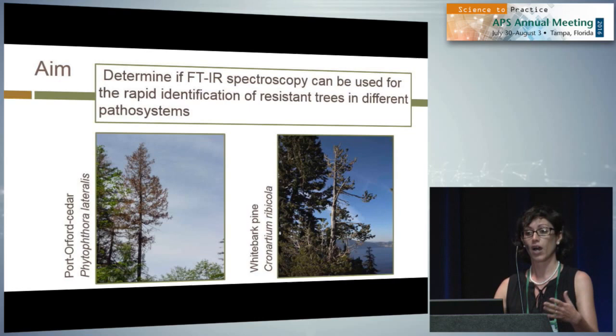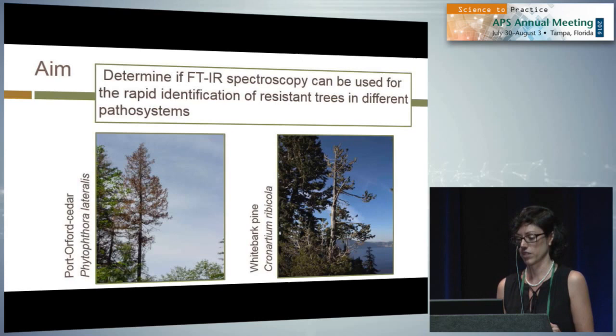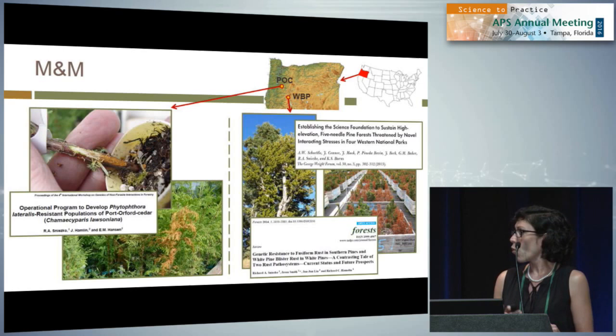And in particular, I chose to work with Port Orford cedar and Phytophthora lateralis, which is a causal agent of Port Orford cedar root rot, and whitebark pine and Cronartium ribicola, the causal agent of white pine blister rust. And I chose those two PATA systems because those are among the most well-characterized PATA systems in terms of phenotype lines, so resistant and susceptible lines. And this is because Richard Sniezko at the Dorena Genetic Resource Center in Oregon, USDA Forest Service, worked with those two systems for years, testing and testing again the progenies of plants in order to assess the phenotype.